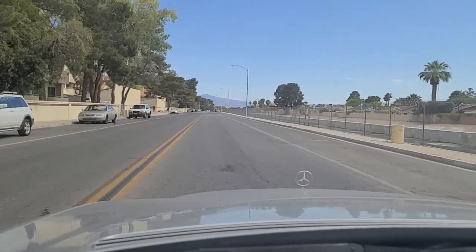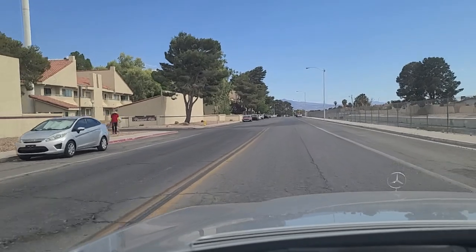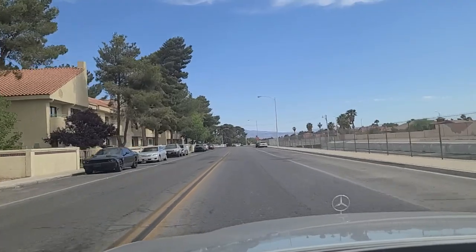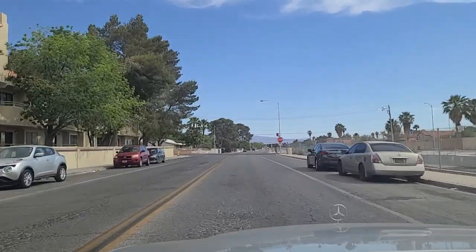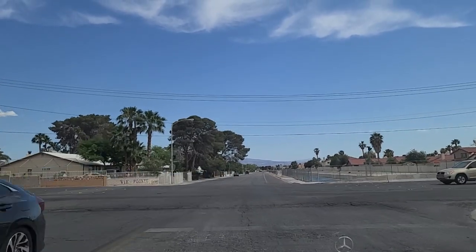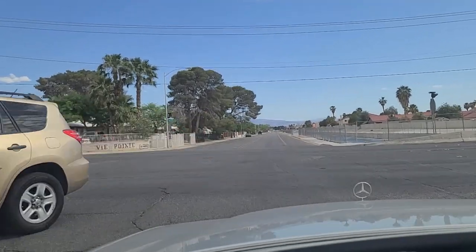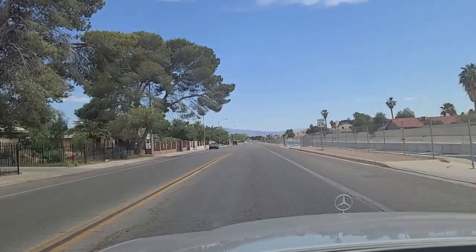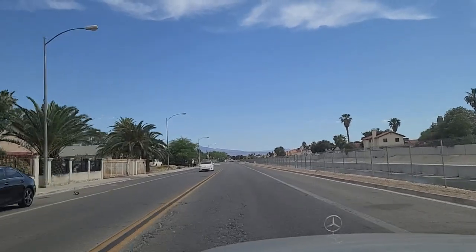Temperature outside right now still reads 99 degrees Fahrenheit. That's right about 38 degrees Celsius. And again, a lot of recovered stolen vehicles in this area, up and down this street. So we come back up here to Bonanza. Make our stop. And we will go. I don't know where all that water is coming from in the wash down there, but it hasn't rained, so it's got to be from irrigation or something. Folks irrigating their homes.